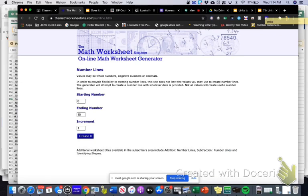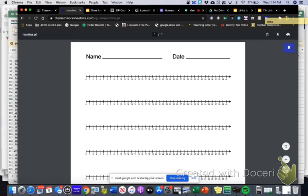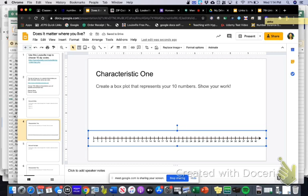So let's say I want to make a number line for my box plot and I want it to go from 0 to 40. I put in 0, starting number, ending number, 40. Increment just means how much is it going up by. Create. And it gives me a nice, neat, straight, already labeled number line. So that then I can just take a little snapshot of it and I can paste it right there into my slide and then do the box plot on top of it.